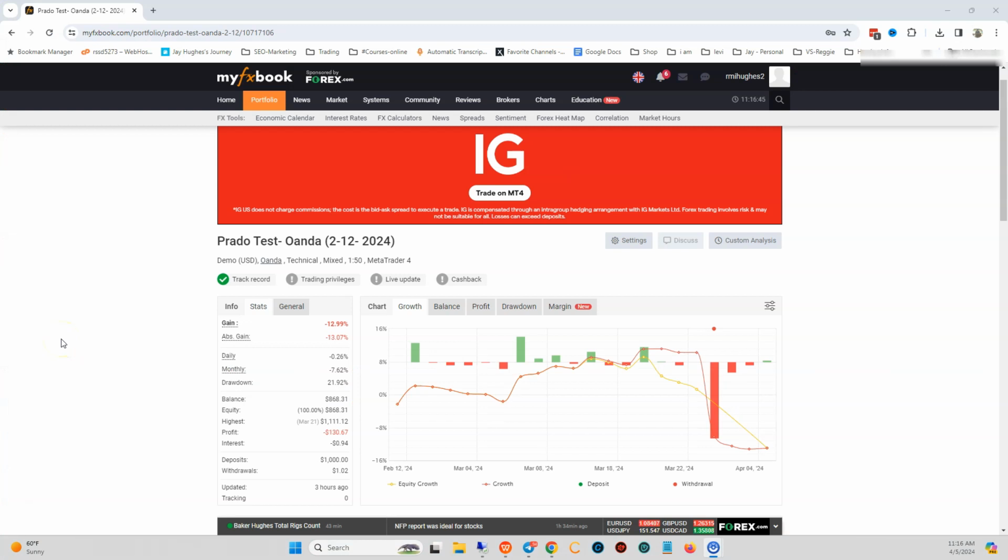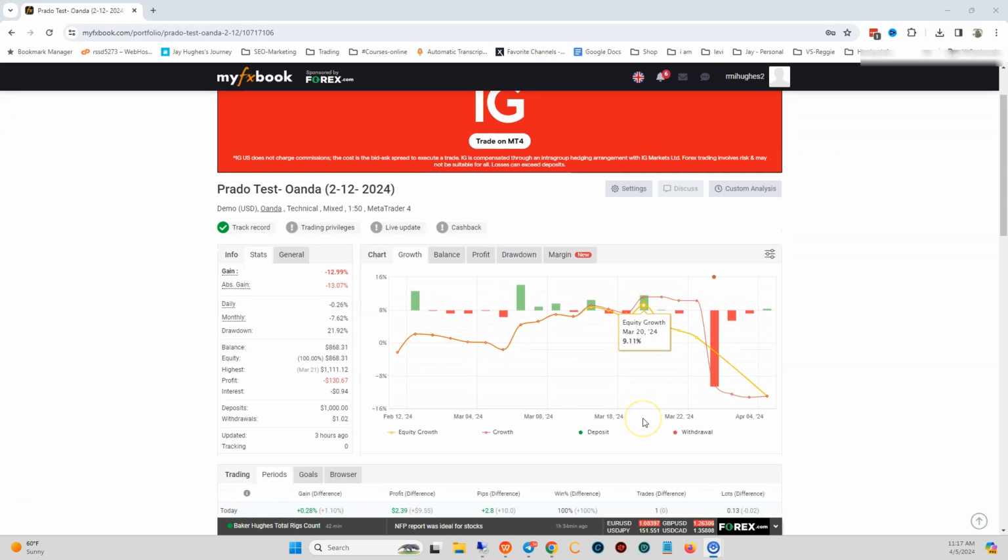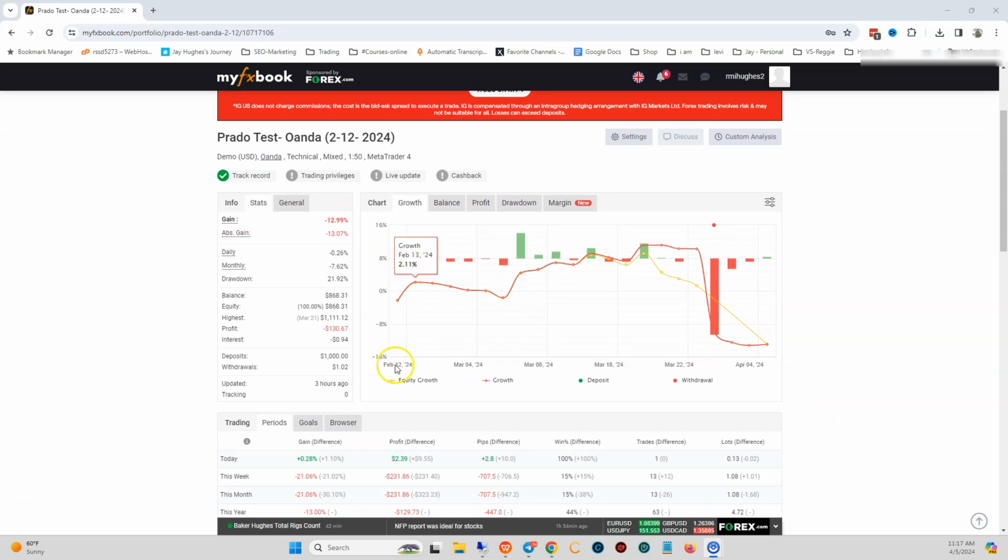Now, this is what we use for our tracking. Our primary third party is MyFXBook, so you really can't get around them unless you're really trying to. But you guys, anyone that's in our group, you're testing it on your own anyway, and this happens to be in our shared resource group, this very MT4 EA. So let's take a look at it. It doesn't look that promising because, as you can see, we started this in February, and you see a gain of negative 12 or 13%. But that doesn't tell the whole story.